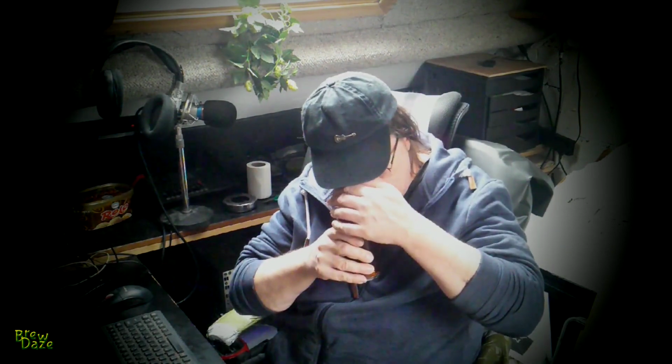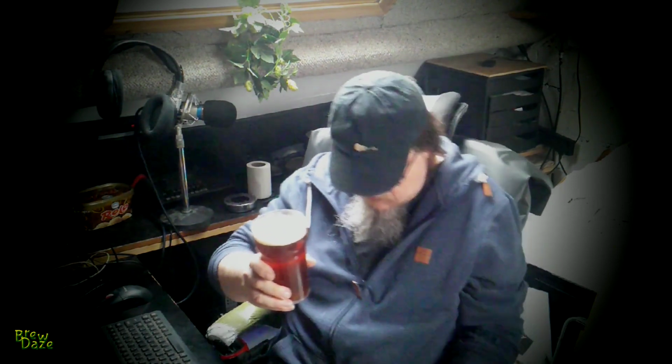Aroma. Well, definitely malty. Definitely malty. I'm not getting a lot of hop. Yeah, maybe slightly grassy. Certainly, savoury rather than sweet. Let's go for some flavour.